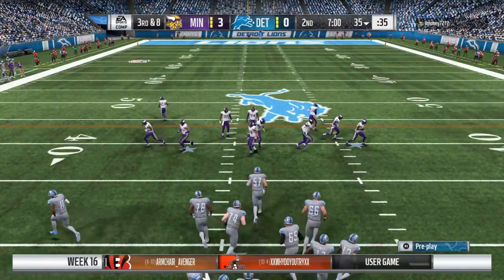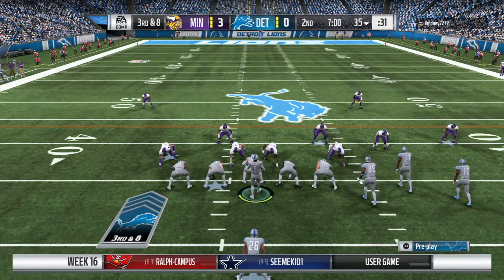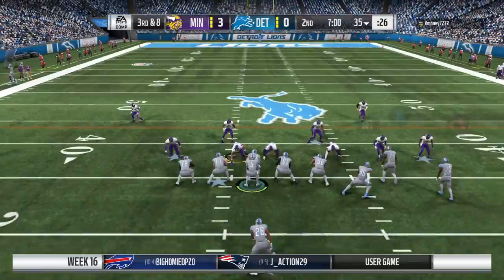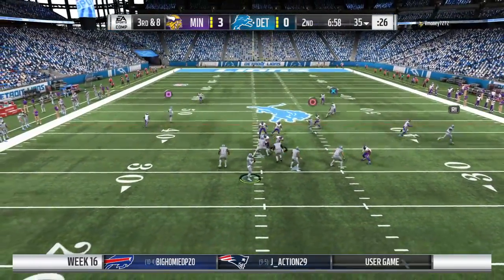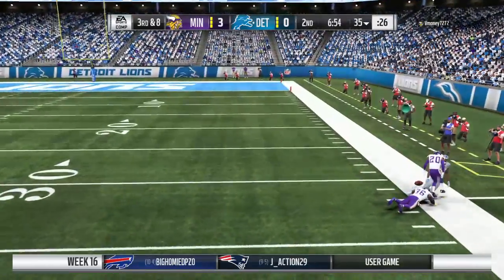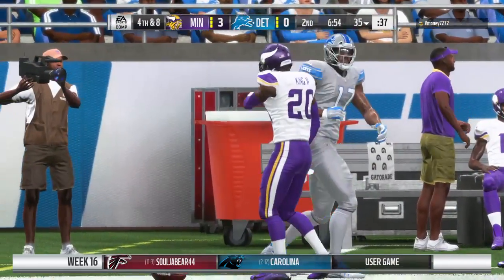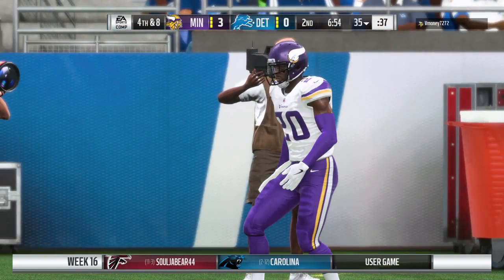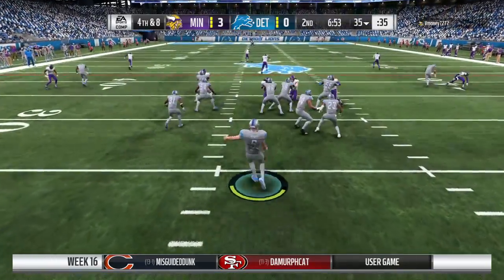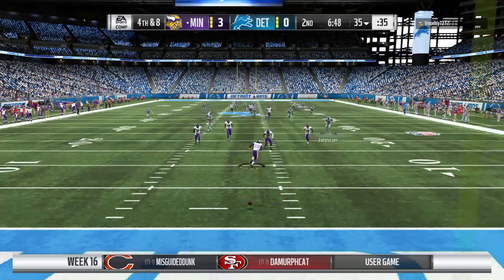And on 3rd down, a nickel formation here defensively. Taylor. He's going to loft it deep right sideline. And he bats it away, and it falls down incomplete. Desmond King there on the coverage. Certainly looked like they were getting ready to convert there on third down, but what an effort to get his hand on that one, knock it away, and brings up a fourth down decision.